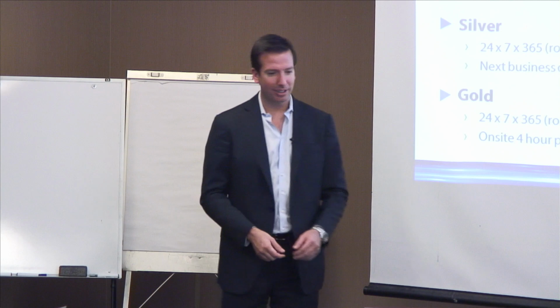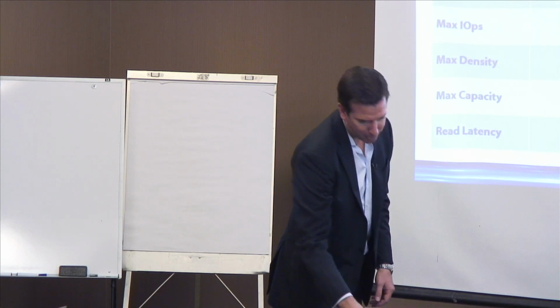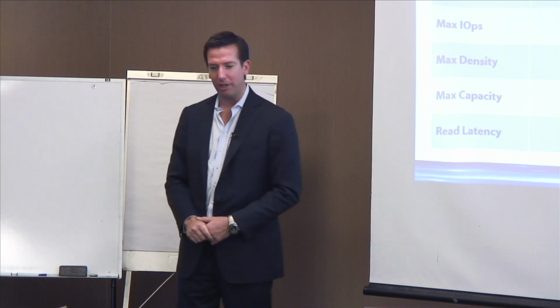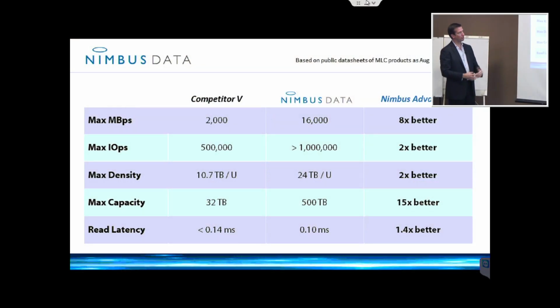All right, so thought we could talk a little bit about the competition and how that stacks up against us. We feel very confident in our product offering. So here we'll just look at one unnamed company, competitor V, and compare the throughput, IOPS, density, capacity and latency. So you can see, and here we're looking at MLC products versus MLC products. Just to be clear, this is public data as of a couple of months ago. Still accurate from what we view today.